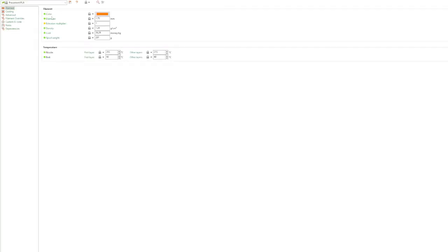But in your filament settings tab above, you'll find this. This might be hard to see on mobile, I do apologize, but I'll explain best I can. You have extrusion multiplier. Currently, it's set to 1. And depending on your E-steps, this might be correct. So you can compensate for too much flow, too little flow, by adjusting this extrusion multiplier.